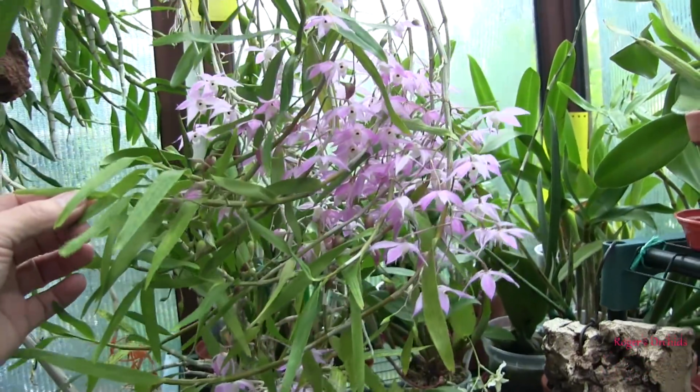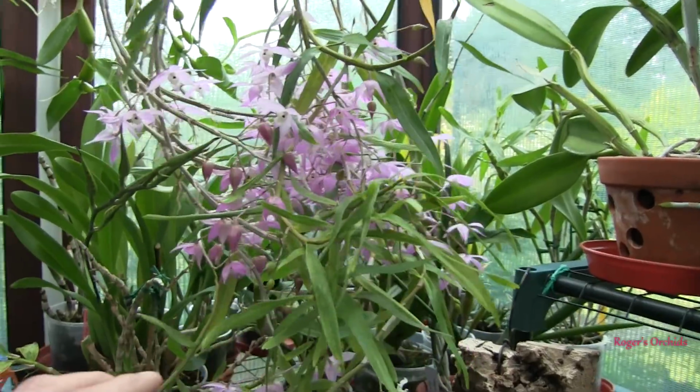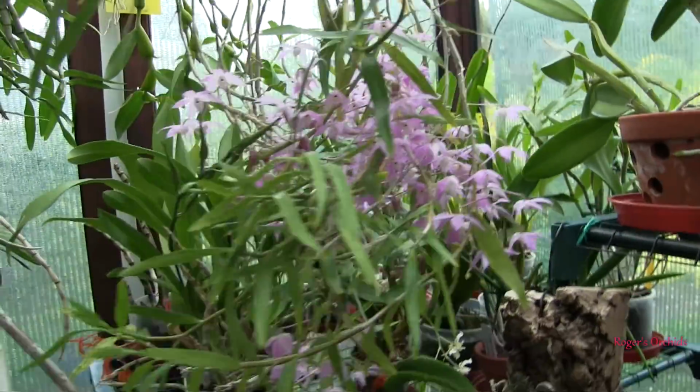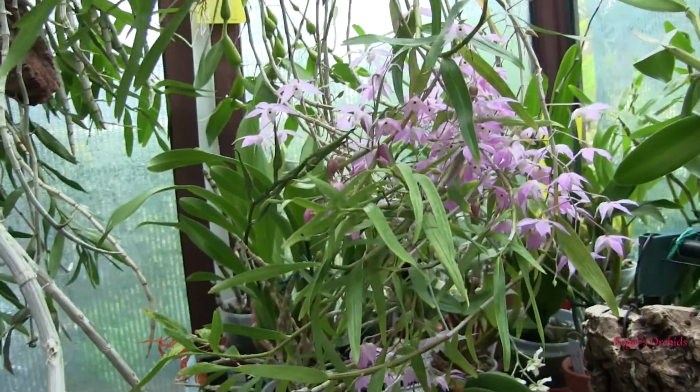Herkoglossum's now got probably not all, but a fair few of its buds open. So I've got an Orchid Society meeting next Saturday. I might take this along. I haven't decided yet. Depends whether I can be bothered, of course.